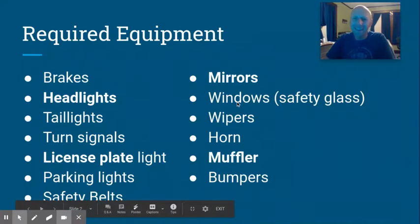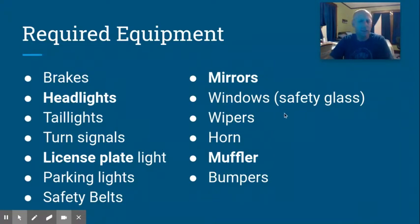Windows. All right. Your car has windows, right? You can't drive your car around without a front windshield. Can't do it. You got to have a front windshield. Windows have to be made of special safety glass. You're not allowed to just put regular glass up on the side of your car instead of an actual automotive window. So just in case you were tempted to do that, now you know.